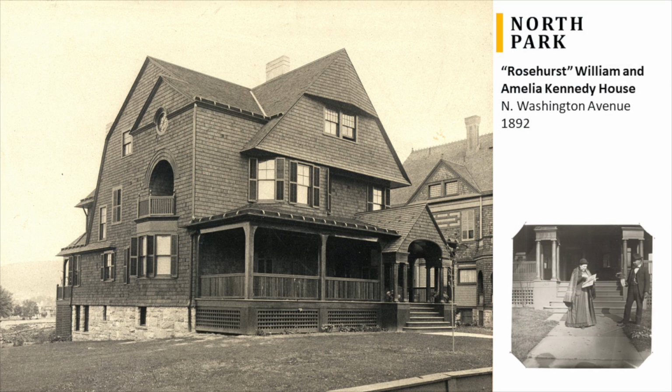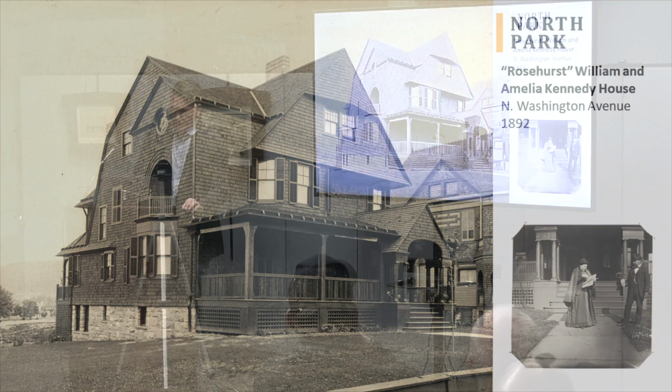So one that does still stand on North Washington is the William and Amelia Kennedy house. This home, in its original shingle form, has beautiful shingle work and this unique second floor arched balcony to the left-hand side. It again has the third floor prow roof on top of those windows at the front gable. And it has a very distinctive gabled entry coming into the porch that really emphasizes the front door. The photo in the bottom right is of Mr. and Mrs. Kennedy standing in front of their home soon after it was finished.